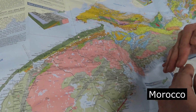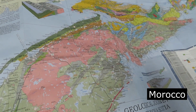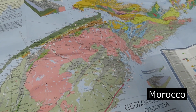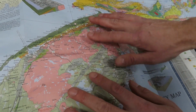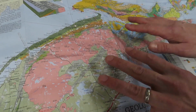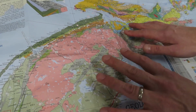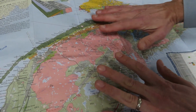And then basically, Morocco that was sitting just offshore of Nova Scotia broke away. And this is where the mid-Atlantic ridge started. Then the Atlantic Ocean started to spread. This was, or used to be, part of the ancient supercontinent of Africa that got stuck.